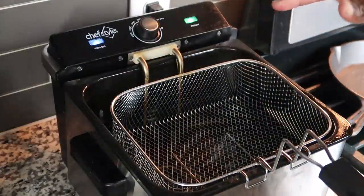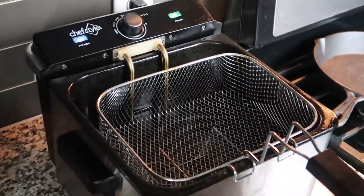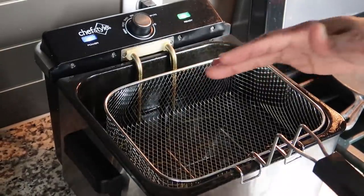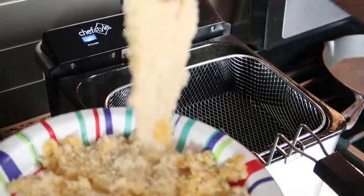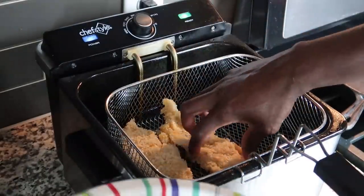All right, y'all, so this is my chef style deep fryer. I got it at HEB. I get everything at HEB. People say that it's hard to find because probably I promoted it and now they sold out. So we're just gonna get our pump. The meat is so firm. I'm looking forward to this.